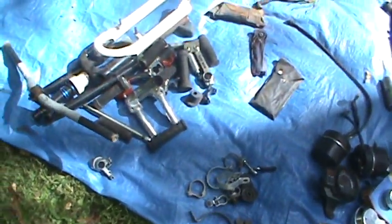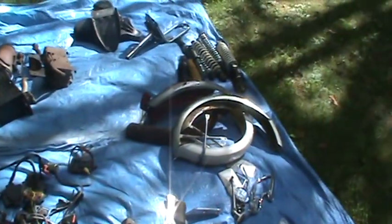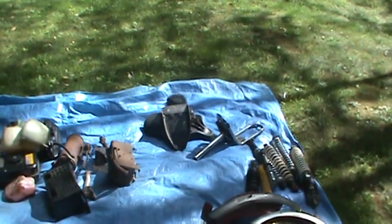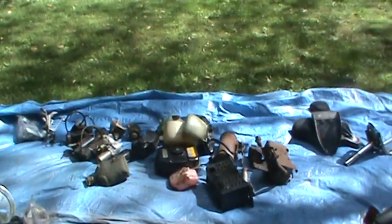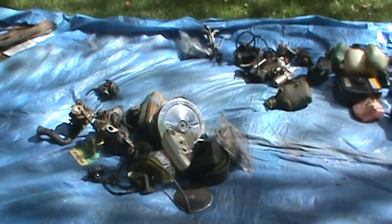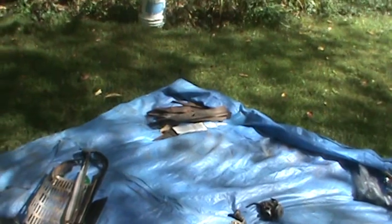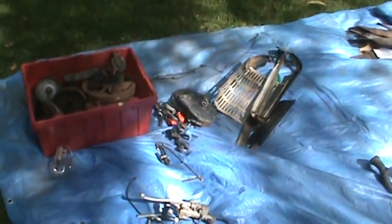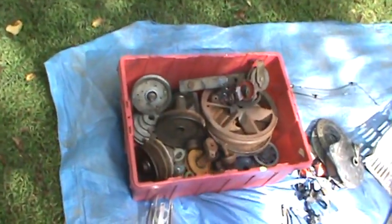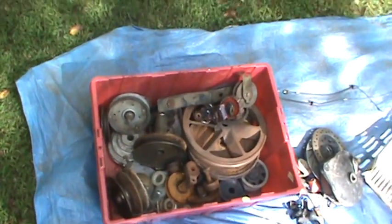Clampy things, front end stuff, toolkits, electrical, fenders, mirrors, foot pegs, shocks, seats, mufflers, gas tanks, starters, kickstands, carburetor and carburetor air cleaners and intakes, mower blades, guardy things, brake parts, and levers and brake parts, and then bicycle cranks. And this is just what I took out of the garage. And last but not least, a tote full of pulleys.